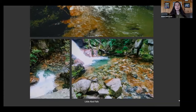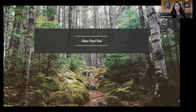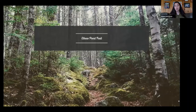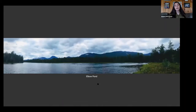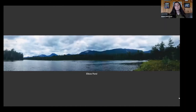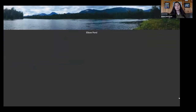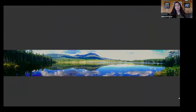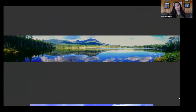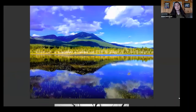And so here we have the Elbow Pond Trail. It's about 1 mile into Daisy using this trail. So here we have Tracy Pond, which you come upon first before Elbow Pond. And then Elbow Pond, and we see that mountain range again, that same view that you can see from Daisy. And then after Daisy, it's about 0.5 out to Grassy Pond. So here we have a picture of that, a great view of Katahdin, and got a closer one here as well. So it was really, really beautiful there.